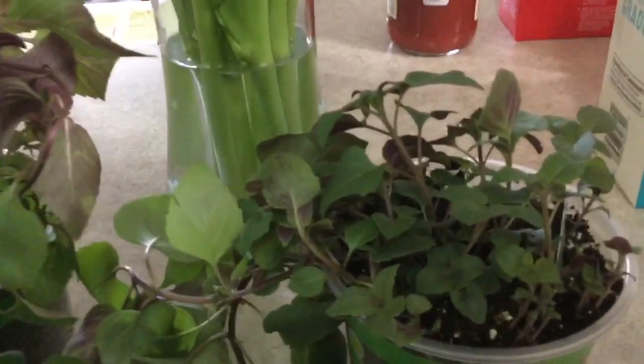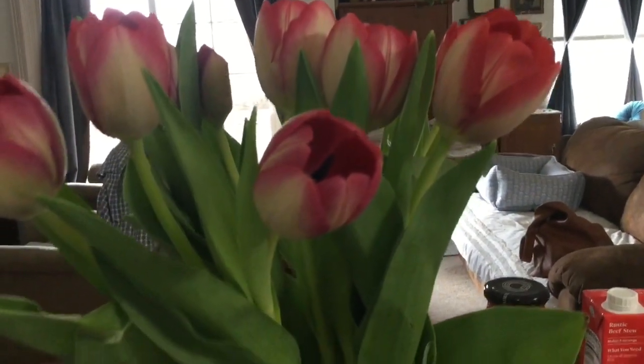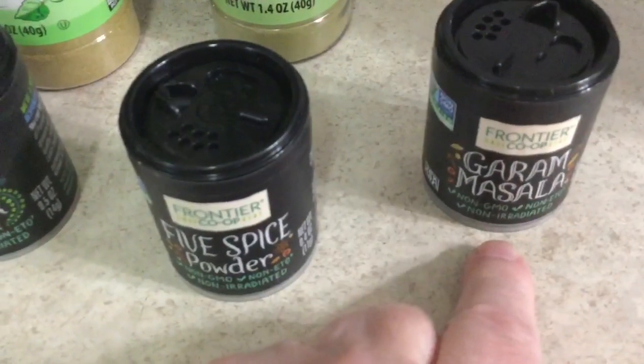I got some bee balm. Those are, I think, 27 or 87 at Walmart in their plant section, and they got a bunch of plants, and I love to plant bee balm. Some tulips, Walmart, and then some spices. So I got garam masala. These were all $1.24 at, I think this was Menards.